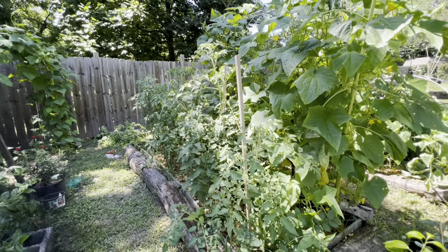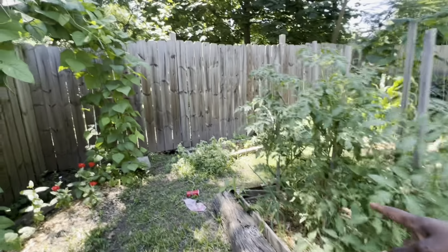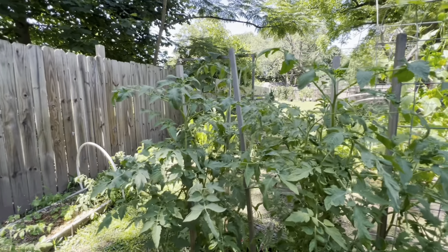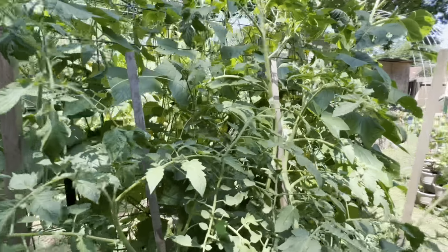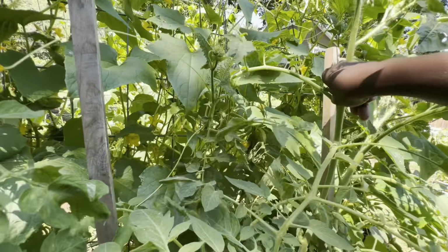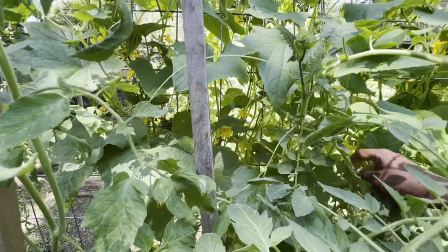But I've got pretty much all paste varieties here. And then I've got some slicer down here, black creme. And I've got a tomato on it. And this side stays a little bit cooler than that side. So hopefully my blooms don't drop off over here. But I've already pruned several times. And I'm just going to have to keep up with it.